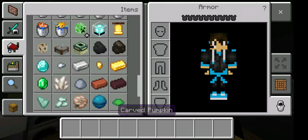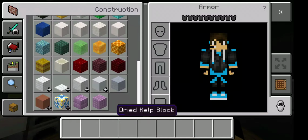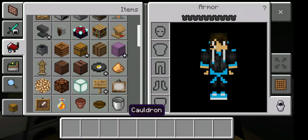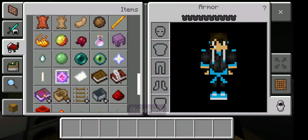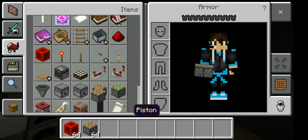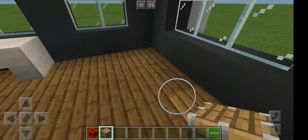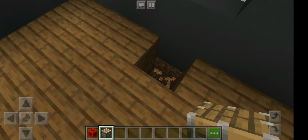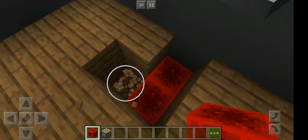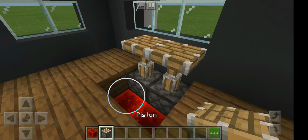Alright, so let's go ahead and get a table going. I did this for a build I did on my Xbox once. Where is it? There's that up and that. It's not really the most uncommon building strategy, but I don't see many people using this anymore.